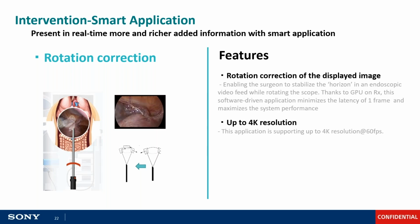It doesn't twist along with it. So you're always maintaining that horizon instead of twisting your head to try and see what's up and what's down. We can do this in real time up to 4K. This is just one of the smart applications that we've enabled at this point.